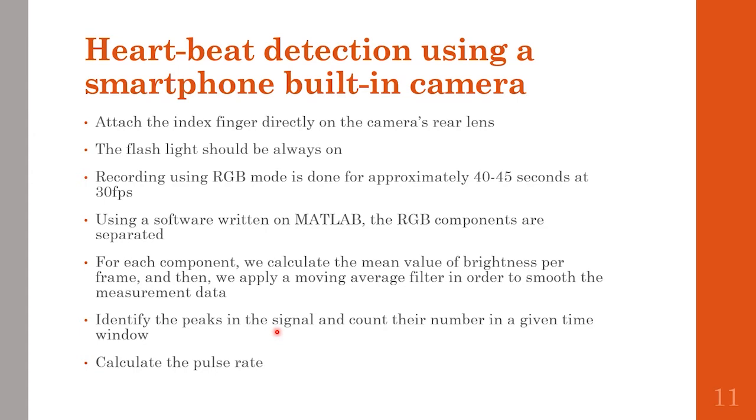The reflected light is then recorded by the camera at 30 frames per second, and the video is stored in the phone. The recording is then reduced into its frames, and each frame is subsequently analyzed into its three spectral components: red, green, and blue. For each component, we calculate the mean value of brightness per frame, and then we apply a moving average filter in order to smooth the measurement data.